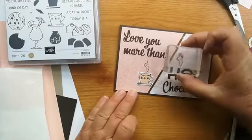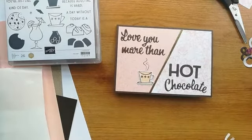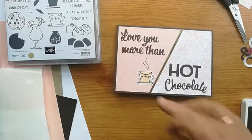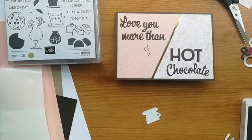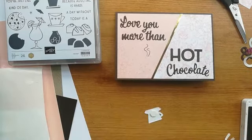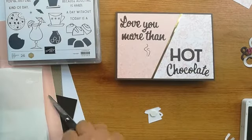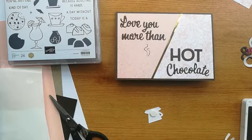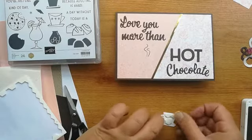Now, do you think I should put those on it as well, or will that spoil our elegant look? I'm going to pop this up on dimensional while you're looking at that. See what you think. It might spoil it because it is quite elegant as it is. You've got to love pink and brown, haven't you? Right, let's turn this around. Okay.